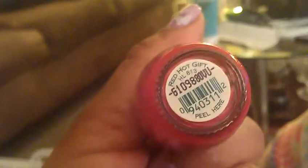So what I'm going to do is just try to show you all the polishes I have, and I won't tell the story behind them or anything like that because I don't know if I can record over 20 minutes, and 20 minutes is probably long enough. So, to begin with, this color here is Red Hot Gift, and what I'm going to show you first are the reds that I really like.